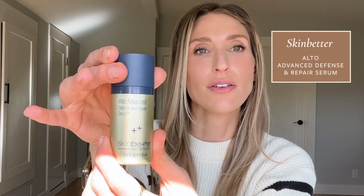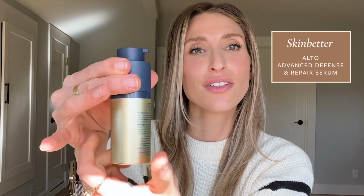The staple antioxidant in my travel skincare is my Skin Better Science Alto Advanced Defense and Repair Serum. And it's this cute little travel size guy. This is more than a vitamin C. It has so many other excellent antioxidants in here, but the other reason I choose it for travel is because it's very stable. It doesn't use the traditional L-ascorbic acid. It uses THD ascorbate, which is a more stable form of vitamin C.